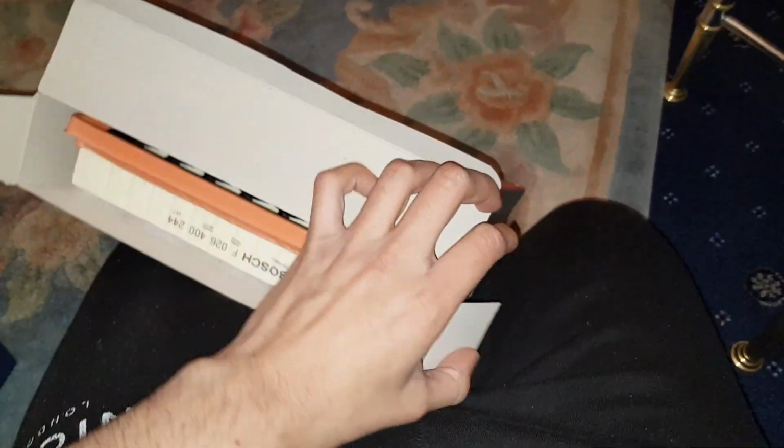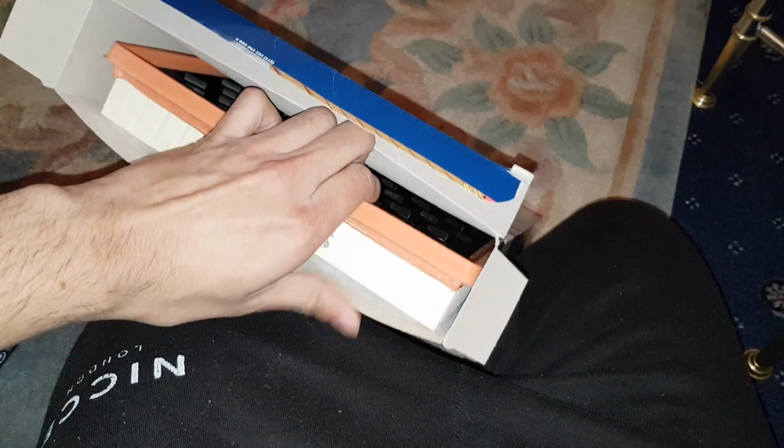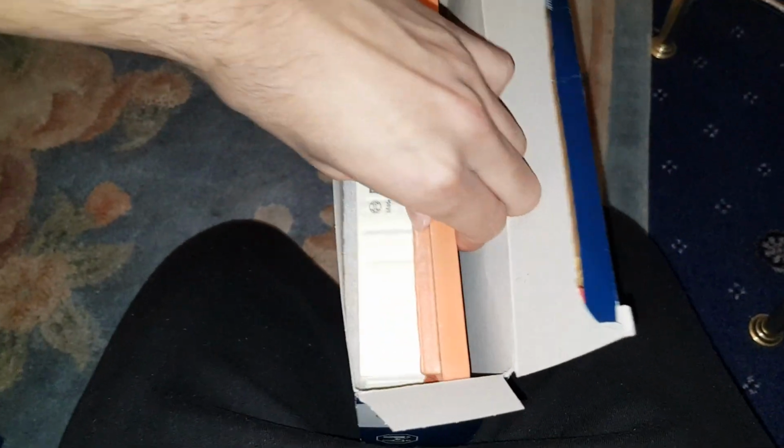Let's have a look inside here. Okay, so this is the new filter. Let me try to pull this out. Boop, boop, boop. There you go. So as you can see, very thin. All the air goes through and all the particles get trapped in that. Look how thin that is.